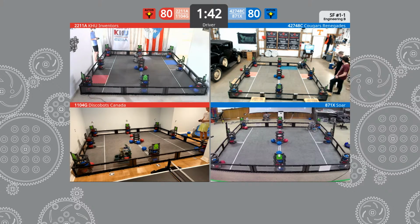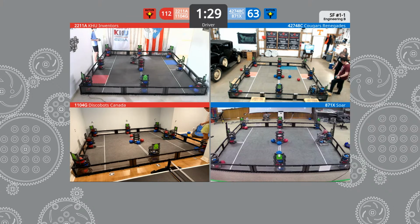All tied up at the end of autonomous. 1 in red, 4 in blue. It's going to be a very close match here. Puerto Rico, Canada, 2 United States teams. 1 from Tennessee, 1 from Massachusetts. We got 2 teams up north. We got 2 teams down south. Fantastic. That is the excitement of Vex Worlds here.